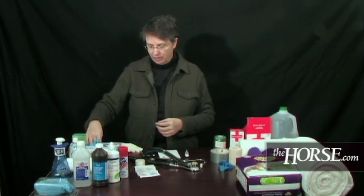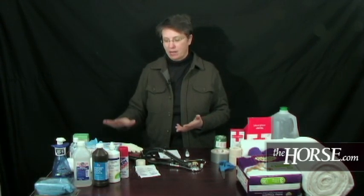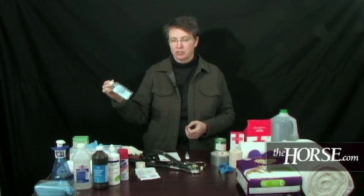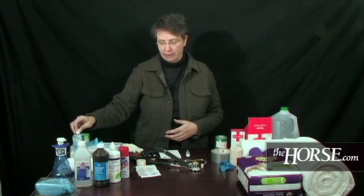So those are some basic things to think about, because if you're dealing with a wound that's potentially already dirty, you don't want to be adding to that contamination by using your bare hands. If at all possible, have some of these gloves available for use. Having a hand sanitizer is even better, where you can really reduce the bacterial load on your hands, and you should be washing your hands or using a hand sanitizer after you're handling horses that have some sort of injury that might be bacterially contaminated.